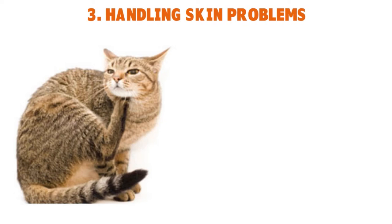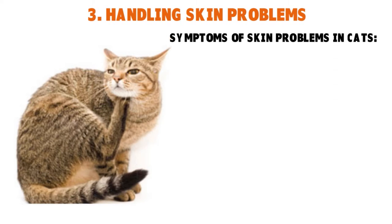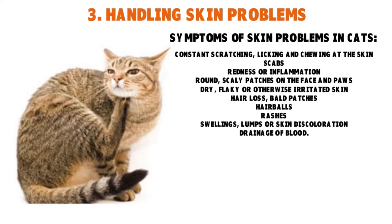Now, vets across the country have warned cat owners in the past 10 years because skin problems are one of the most common reasons pet parents seek vet care. Let's talk about symptoms of skin problems in cats. You have constant scratching, licking and chewing at the skin, especially around the neck and head. You have scabs, redness or inflammation, round, scaly patches on the face and paws, dry, flaky, or otherwise irritated skin, hair loss, bald patches, hairballs, rashes, swellings, sometimes skin discoloration, lumps, drainage of blood or pus.